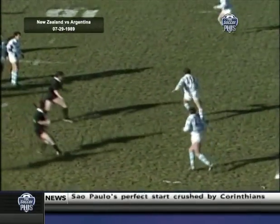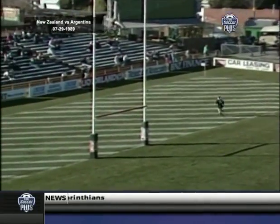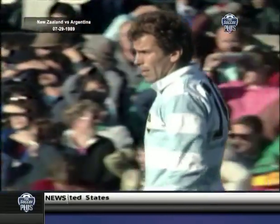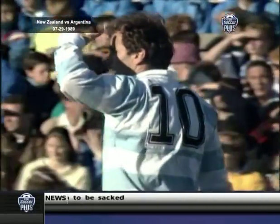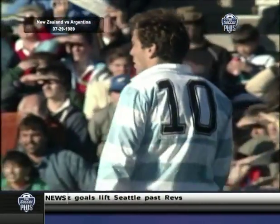Bayetti away to Madero, using the wind. He's kicked it too far. Bounced it into the end goal area. That's a miss kick by Rafael Madero. Well, he's a survivor from the last couple of games. In fact, he's played every Argentina-New Zealand game on this ground, Rafael Madero. 79, 87, 89. Real veteran, as you can see.